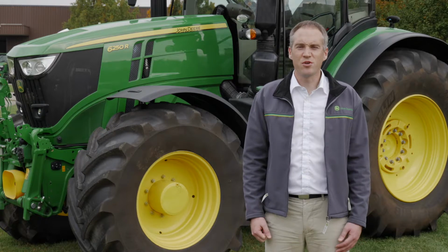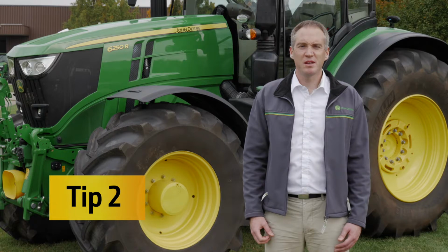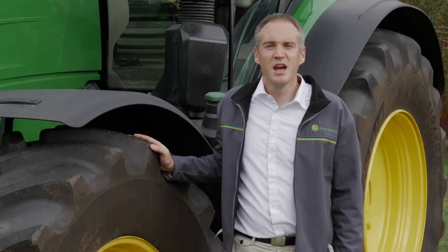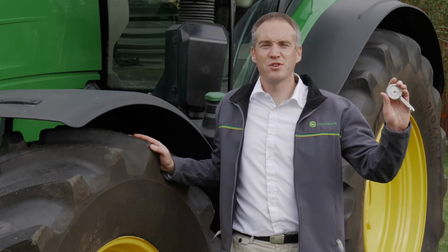The second area to focus on is tyre pressures. During transport applications, it's always recommended to run your tyres at a higher pressure than compared to field work. Assuming you have selected the correct tyre sizes and ballasted the tractor correctly, tyre pressures is the next biggest area which will affect your tractor's fuel consumption figures. By running with the correct tyre pressures, you will decrease your tractor's fuel consumption by between 5 and 15%. Tyre pressures in transport applications should always be higher than that of field work.